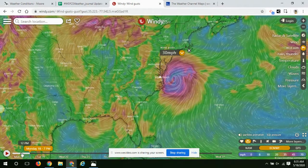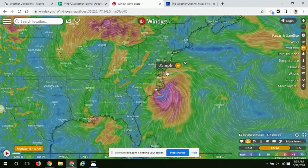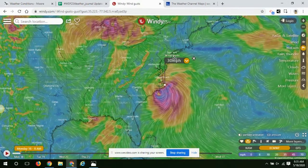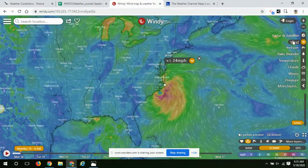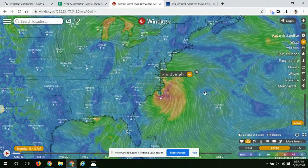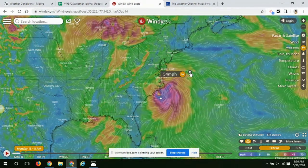I'm just curious. Let's see what they have in Kitty Hawk in our area. They're getting 35-mile-an-hour winds out here off the coast. Kitty Hawk's up a little further. And 30-mile-an-hour gusts, and our sustained winds are 25. So yeah, it's a good solid wind there. When we get off here in that purple, we're sitting at around 40, and our wind gusts out there are looking at 50. So yeah, there's some nasty winds in this storm.